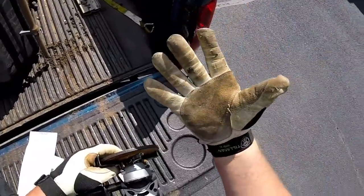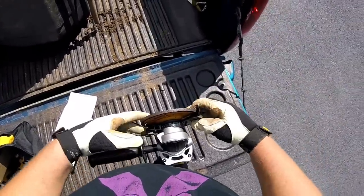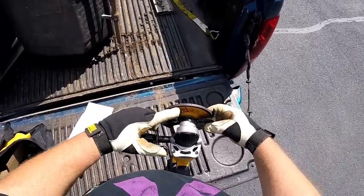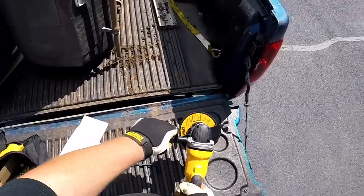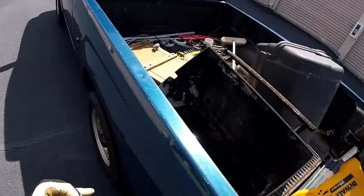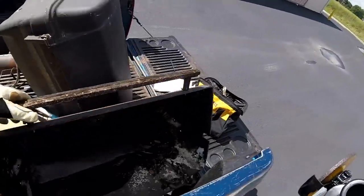Now I like steel and all, but I don't want to have a chunk of it embedded in my hand, so I'm going to adjust this guy. I guess just backwards. That look about right? Yeah, something like that. Just cut off right there.